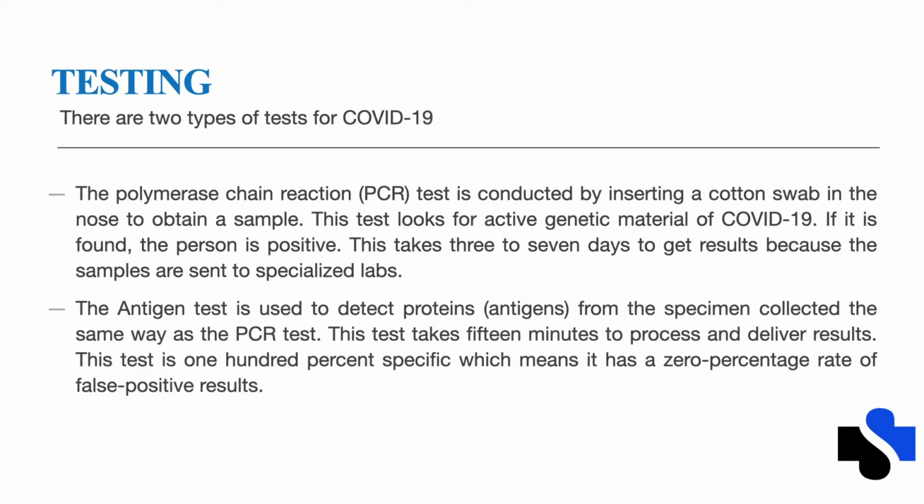Testing, this is a big issue that we're dealing with. So there are two types of tests for COVID-19. One is called the polymerase chain reaction test, which is PCR, where they take the cotton swab and insert it into your nose. And this looks for active genetic material for the COVID-19, meaning that they're looking for something that is still present. So if it's found, then you are positive for the coronavirus.